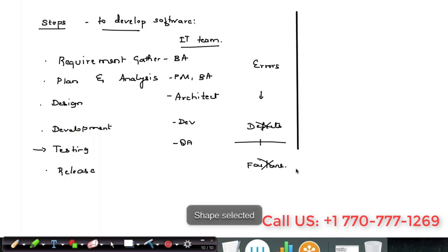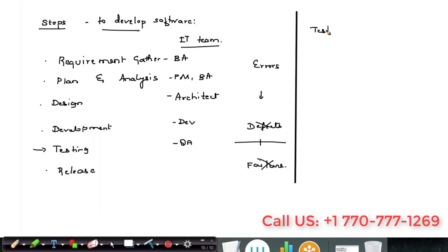So what is testing? It's all about identifying the defects in the software and also verify the requirements of the client.